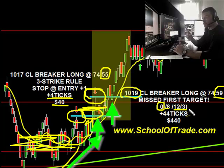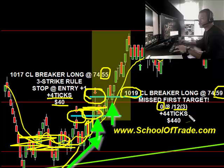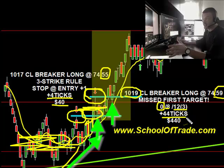We only took one off at +8, so we still had 3 more left in position. We took them off at +12, and of course, totaled it up, guys. There's your 44 ticks, or $440. Of course, we made 40 on the first trade at 10.17, then made another 440, so $480, guys, in a matter of 2 minutes here on the crude market.